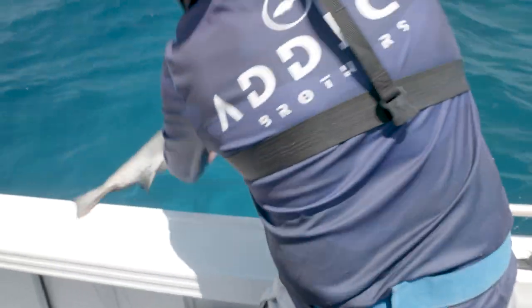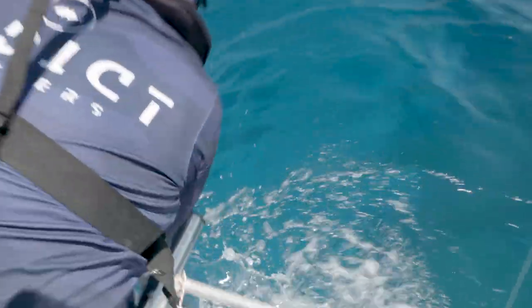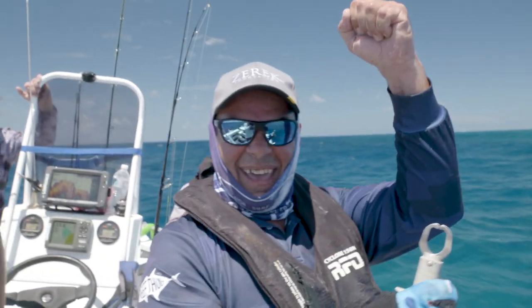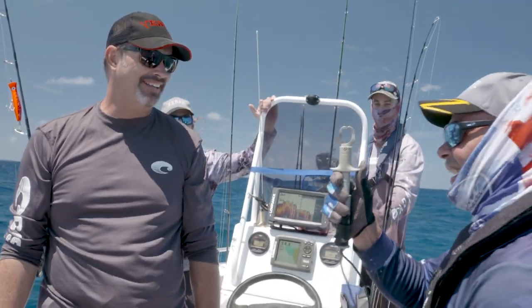Okay, Jace, lay him over the side there, mate. Give him a bit of a swim. They're tough fish. They normally try to, look, he's already trying to go. Come on, buddy, off you go. Yes. Yay. Thanks, Bergie, thanks, boys. Look at me, Bergies. They're bent.